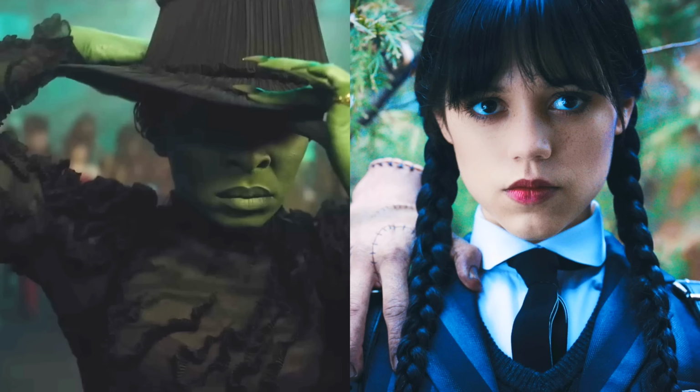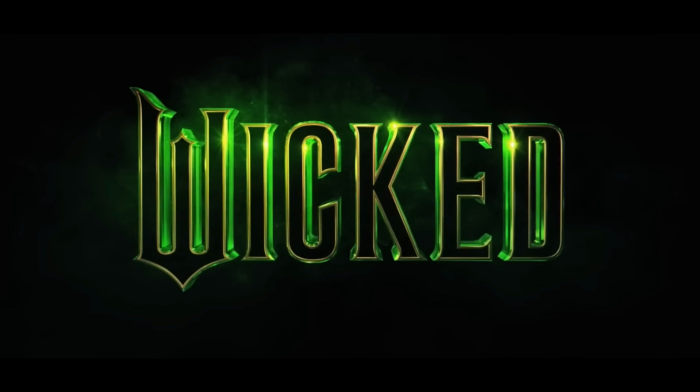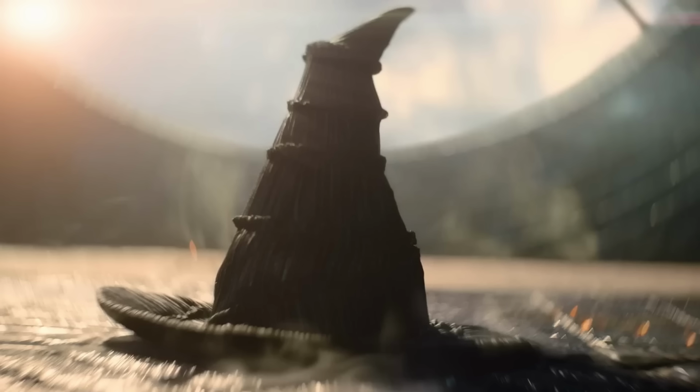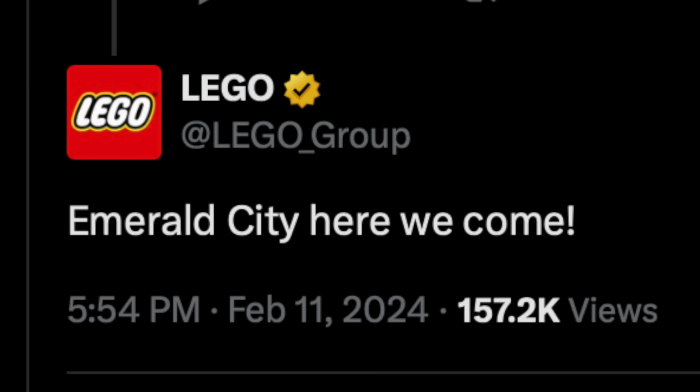And speaking of new themes, it looks like we're getting sets from the upcoming Wicked movie and Wednesday TV series. This year during the Super Bowl, we got our first look at the Wicked movie trailer. And with it, we saw LEGO post to X, wonder if LEGO bricks could defy gravity, and respond to the trailer, Emerald City, here we come.